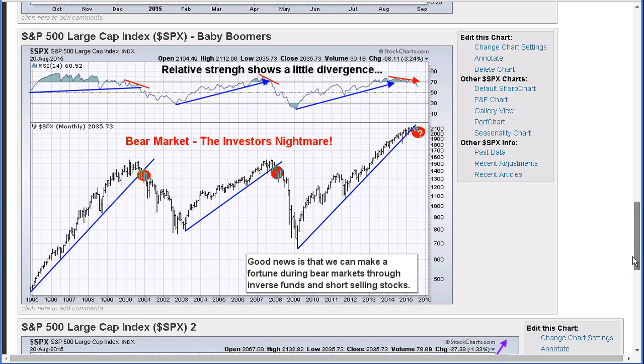Looking at the S&P 500, this is the chart that I really wanted to show. This is the big picture. You can see the previous bear markets that we've had. This was the 2000 to 2003 bear market. This is the 2008, 2009 bear market. We're having very similar price action again. We've had 7 years of rising prices, and it looks as though we're breaking through the support trend line. We're seeing divergence. Relative strength is weakening.